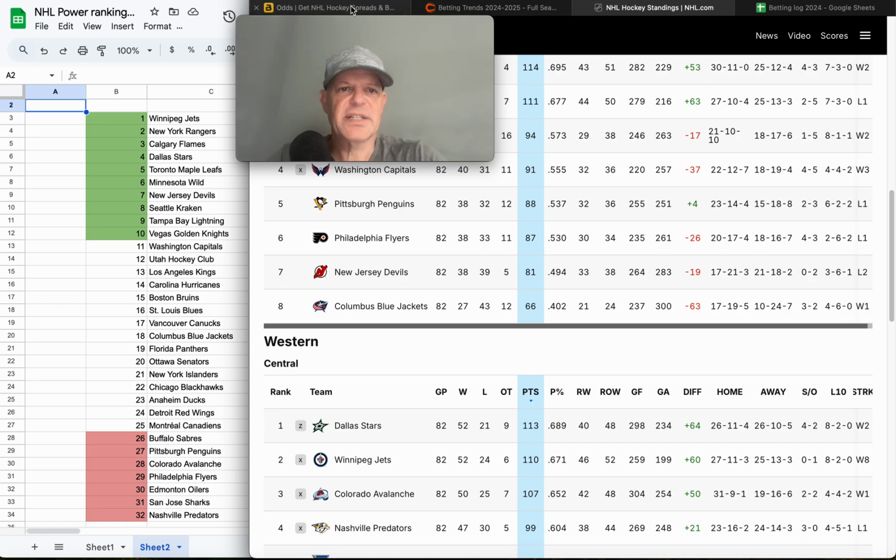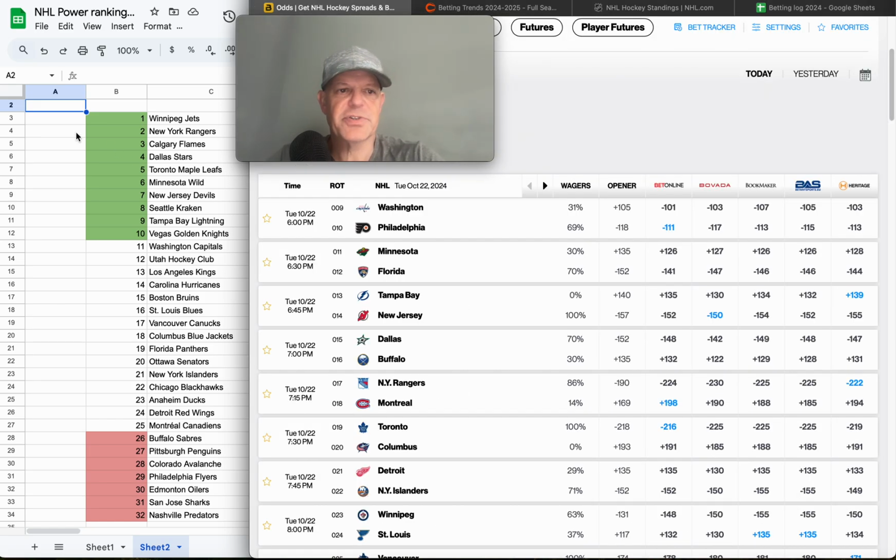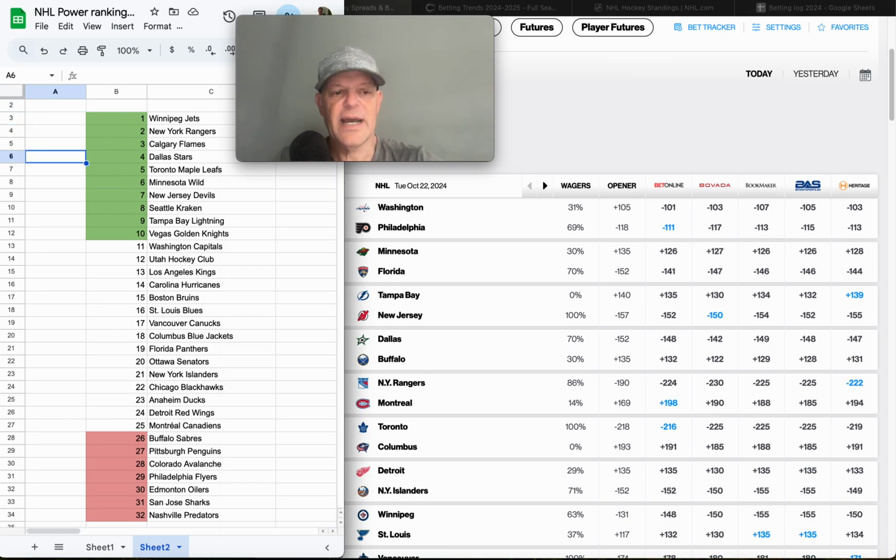Okay, that being said, let's dive over here and actually look at some lines. What you'll see over here are my power rankings, and what I did was I ranked every team from 1 through 32, and I highlighted the top 10 teams in green, and I highlighted the bottom 7 teams in red. And that's just so I can get a general overview.